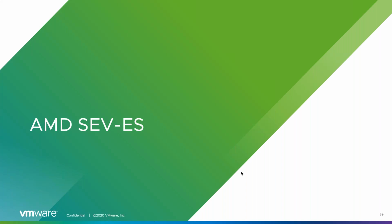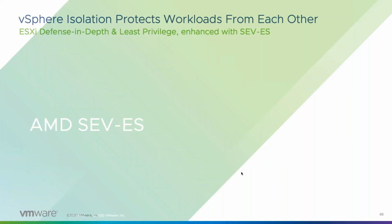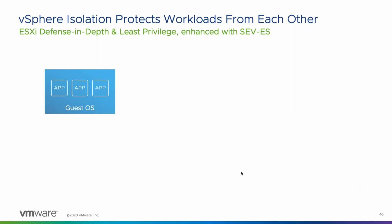Moving further forward, going into a security related feature which has been announced. Two years back, we announced, along with AMD compatibility with the AMD EPYC processor, a feature called Secure Encrypted Virtualization. Okay, so let's see what that means, right?